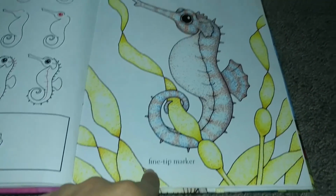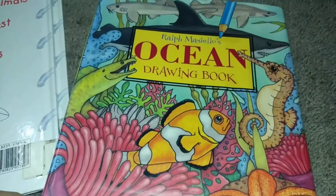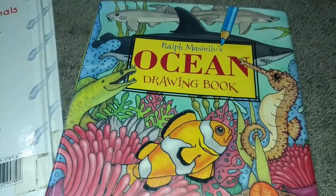art techniques. So fine tip marker. That is pretty neat, and we do love them. So I highly recommend this one. Again, that one is the Rolf Masello's Ocean Drawing Book. So I do like that one.